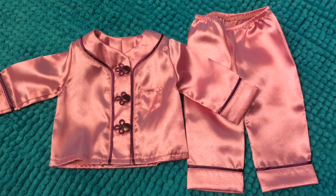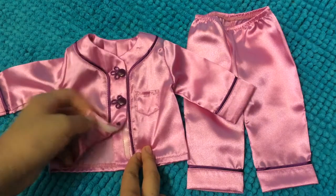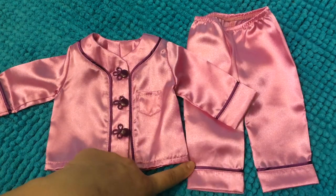Here are Rebecca's satin pajamas. They are a very light purpley pink color, which is not picking up very well on the camera. There's a darker purple plum color used as trim all around the pajamas, and this fun little silk pocket on the side. These buttons have fun designs on them, and they have Velcro here. I like how they use the trim for the sleeves and for the bottom of the pajama pants.